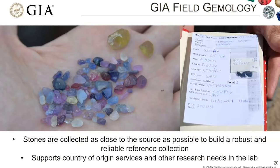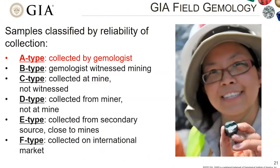Now, I want to mention that we try to get people as close to the source as possible. And obviously that means that sometimes we can't necessarily get to the source. And so this brings up the problem of reliability of the collection. So we've developed this classification scheme to give a gauge of the reliability of a sample depending on how it was collected.